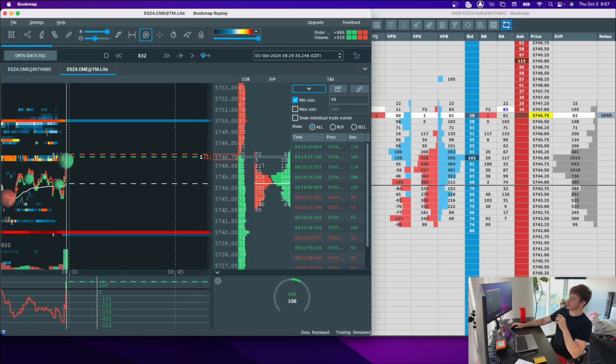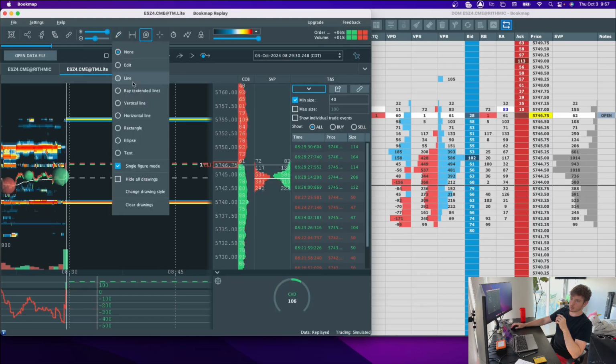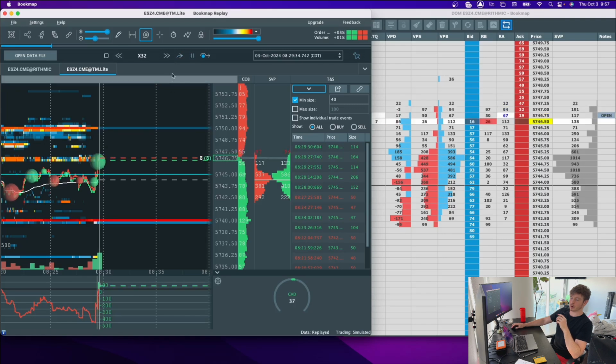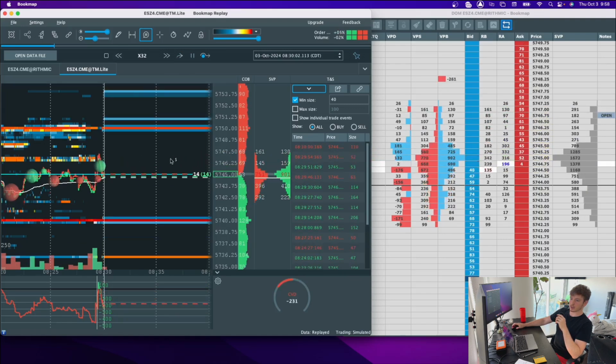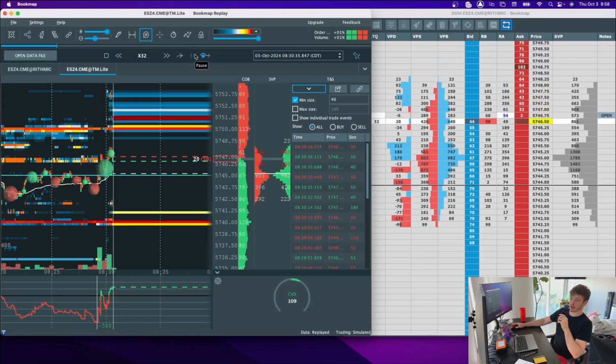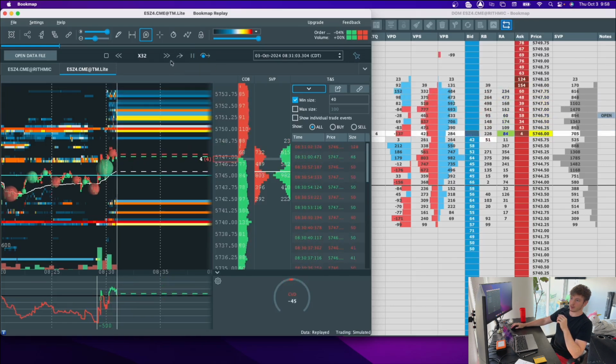So this is the replay data from Bookmap. Let me just mark some levels out real quick. All right, so here's the open. I'm on Central Time again, that is why it says 8:30 and not 9:30. But I'm going to skip through this because my entry point is right around 8:53.